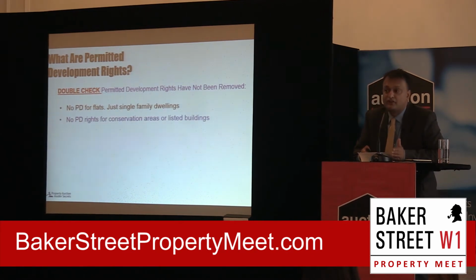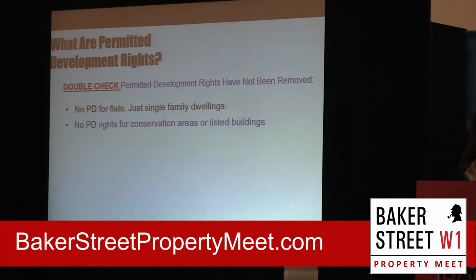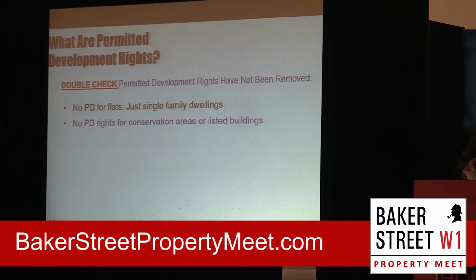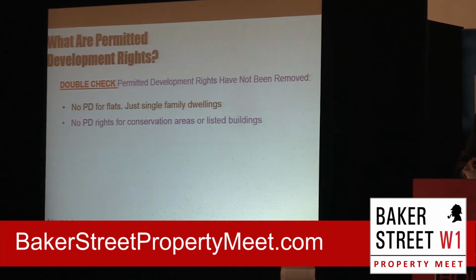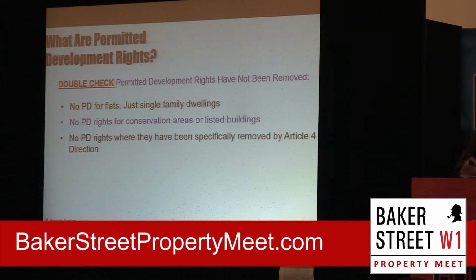You don't get them in conservation areas and if it's a listed building. So if you're looking at an auction lot, for example, it's very important to look at the legal pack and look at the local authority search document, because the local authority search will tell you whether the property is in a conservation area or it's listed. If those two apply, then you do not have permitted development rights on that property.